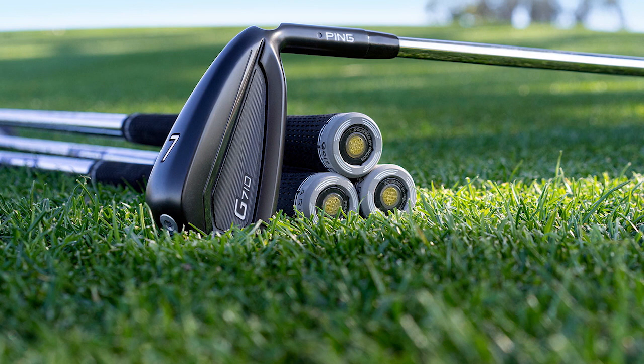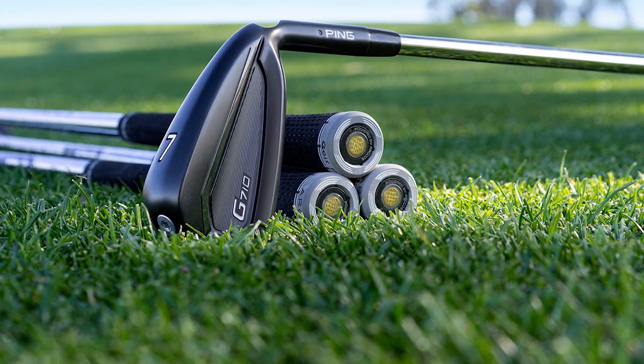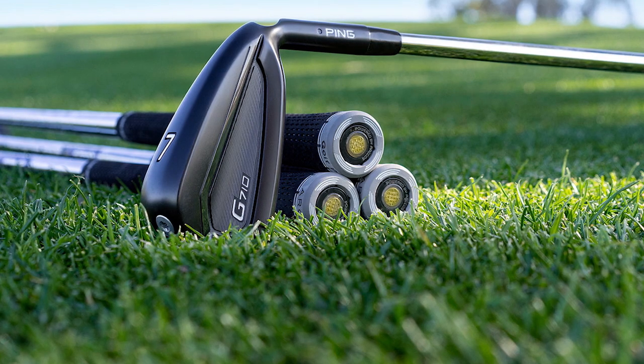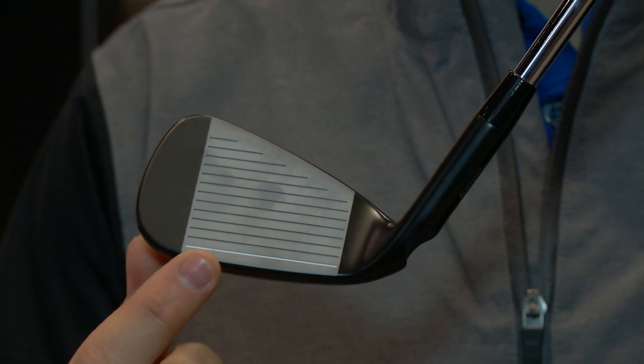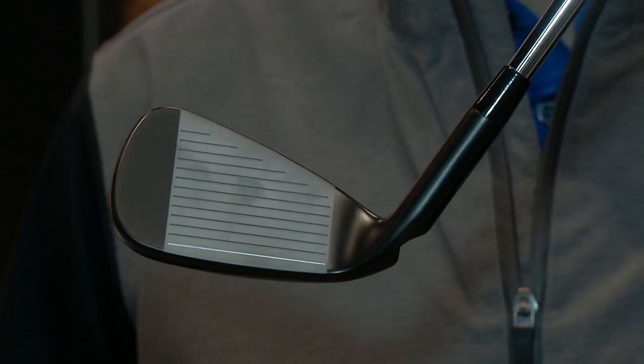It's a metal wood style construction, so we're really packing how do we get as much face flex and ball speed out of the design, at the same time really delivering it in a clean, very premium look. We're using a HydroPearl Stealth, which is our black finish on this design. Allows us to make a larger, more forgiving design. It just looks really clean, and we've had a lot of really good feedback on this design. It's really about a performance finish.